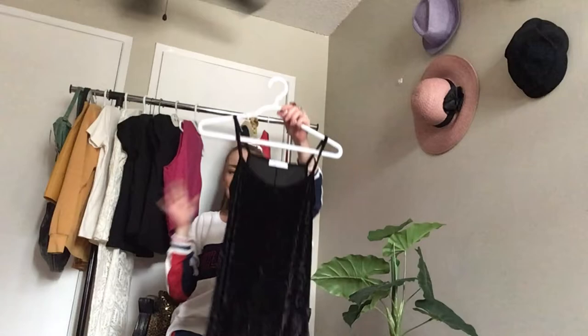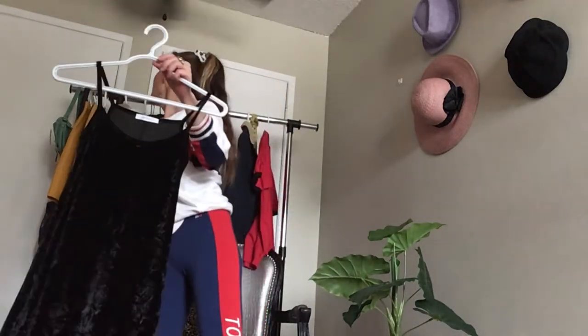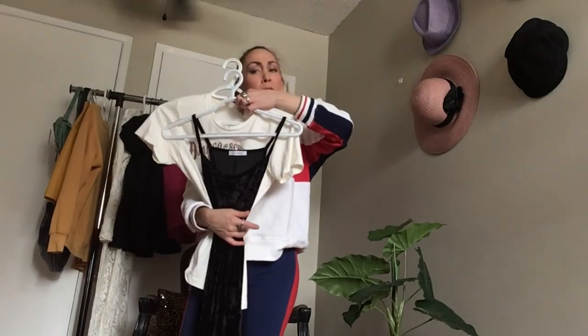Oh, I keep forgetting about the accessories. Oh my god, right, because I did get accessories to go with this stuff. So I thought this would be great to layer with this t-shirt. Total 90s sort of look. And I'm going to try that on for you as well.